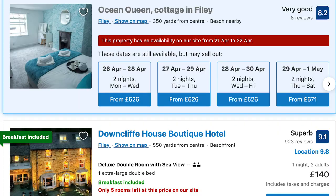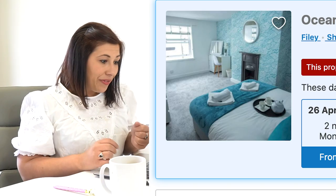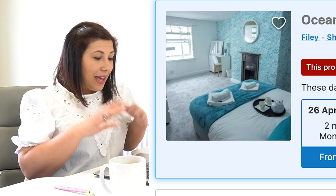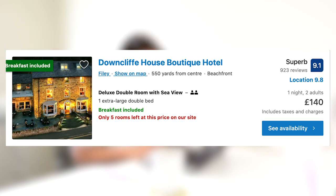I've just typed in Filey and the first one we have is my own holiday cottage there. This is called Ocean Queen. And I don't know if you can see, we've got a lovely picture of the bed, a teapot on there, little teacups there. We've got the towels made. It looks lovely and homely in it, and you can tell that it's a serviced accommodation. It's a nice holiday place. That's so important. If we go down to the next one, we've got Downcliff House. Now it's got a beautiful picture. This is actually a hotel, but a nice picture of it.